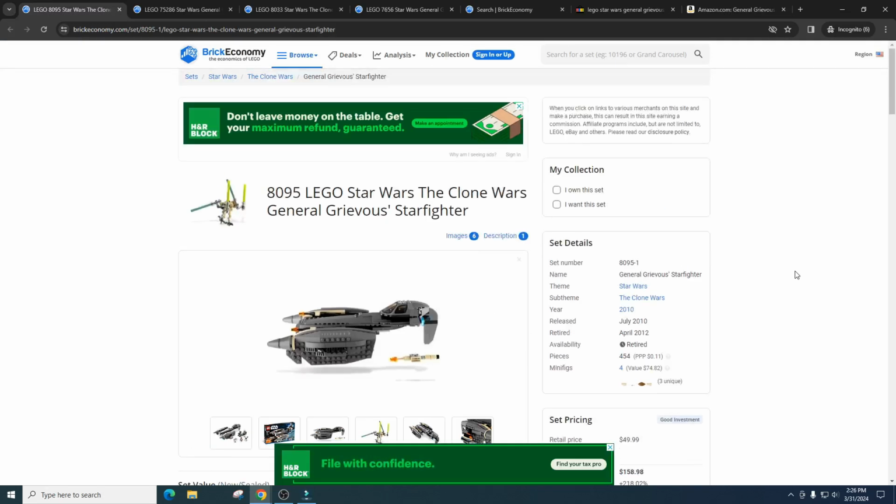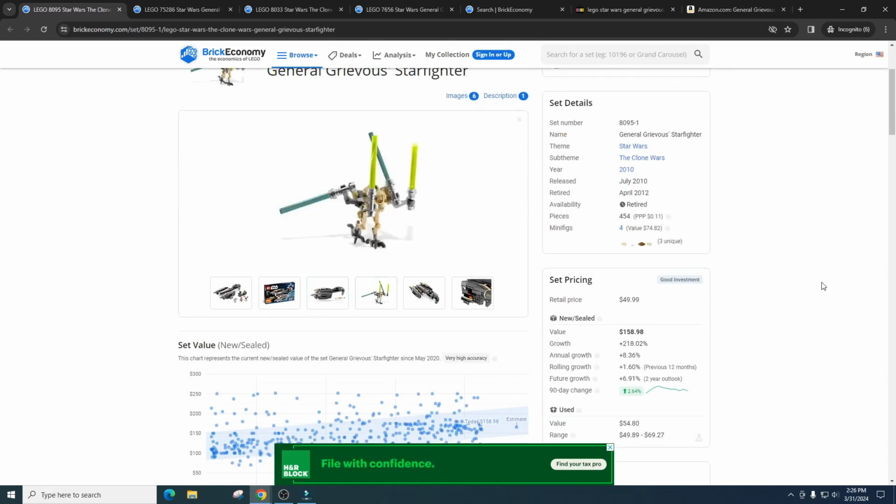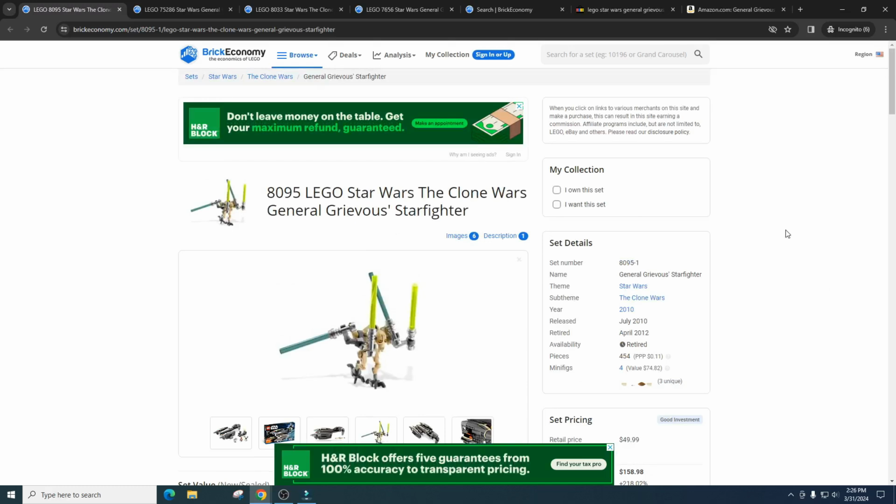The minifigures are pretty solid. It's a cool ship. Not the best, not the worst. And it's from a really, really unique character in the Star Wars universe. So yeah, I definitely would have bought some. In the future, probably not. I would put my money elsewhere.